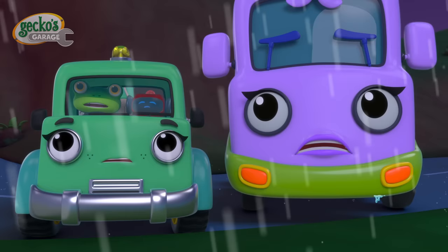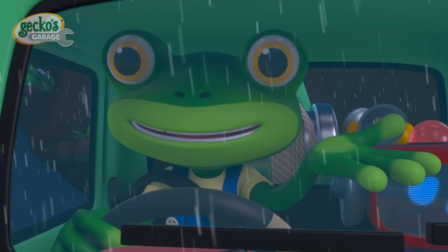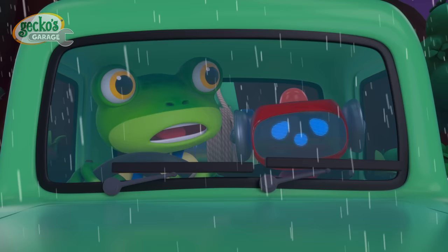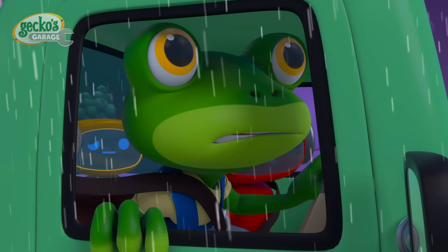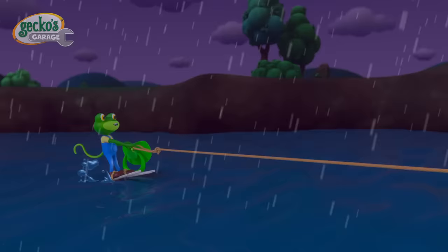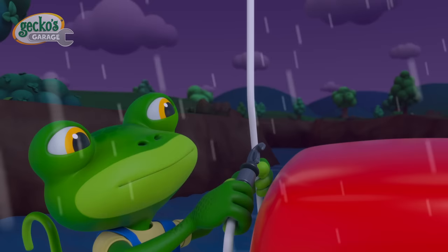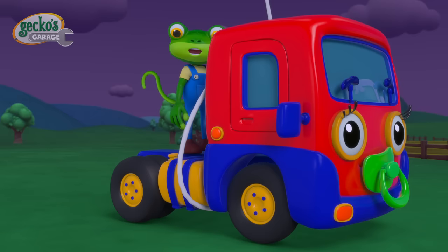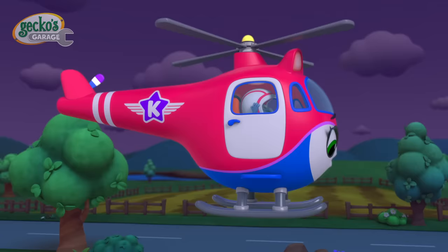Of course! Baby Truck needs her dummy to feel safe. But how can we get it to her? Think faster, Gecko! The water is rising! I have an idea. Here you go, Baby Truck. Now let's get out of here. We're all safe. But next time, remember to never go off by yourself, Baby Truck. Thanks for the help, Cat. No problema.